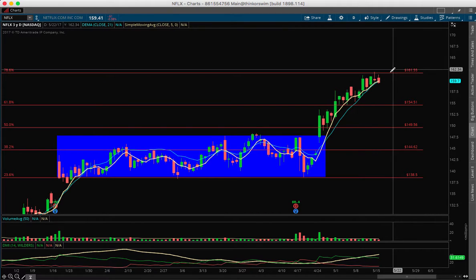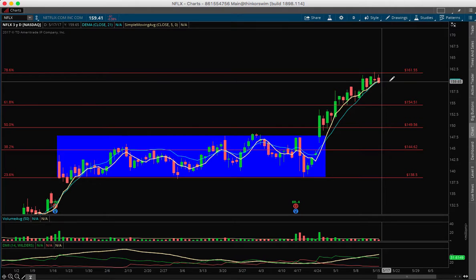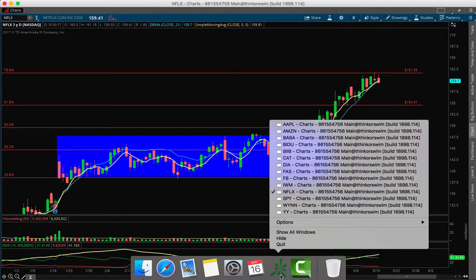So now it's testing the 160 to 155, which is the next Fibonacci extension resistance. So right there, it probably is going to stay there for a couple days and consolidate a little bit and keep going. Netflix is bullish, but it needs some rest. It needs to pause a little bit to continue.